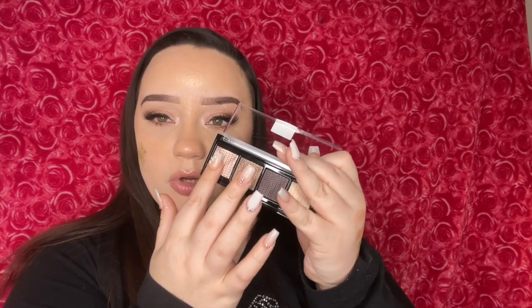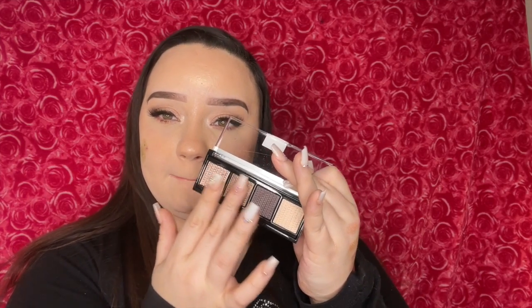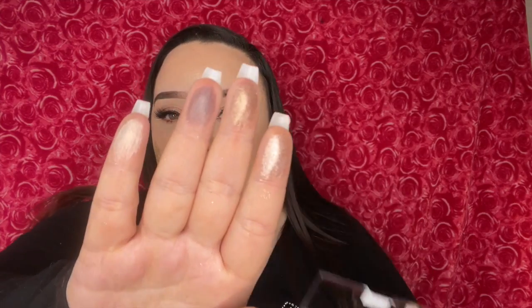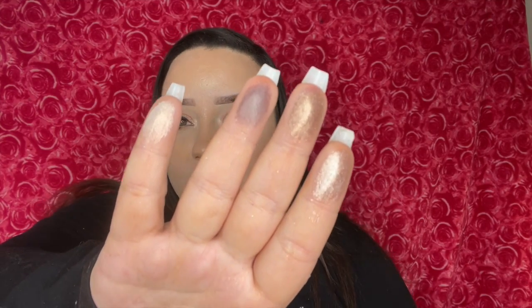I did get one more from them as well. There's actually a few of these, but I did pick up this one. That's a dub, I think is what they're actually calling this one. Let's get some swatches of these. And here's what my finger swatches look like.